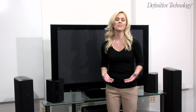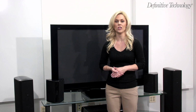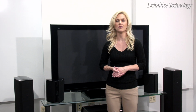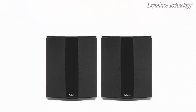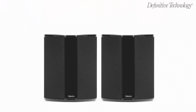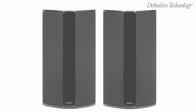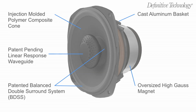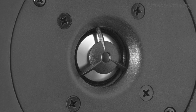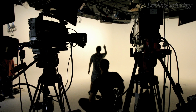In order to enjoy enveloping, lifelike surround sound where dialogue, music, and effects flow seamlessly from speaker to speaker without a jarring change in character, each speaker in the system must have the same timbre or sonic signature. Definitive's SR Series bipolar surround channel speakers are built to the same high construction and performance standards as Definitive's front speakers. They include the same second-generation BDSS bass mid-range drivers and pure aluminum dome tweeters for perfectly integrated surround effects that put you onto the soundstage or in the music hall.